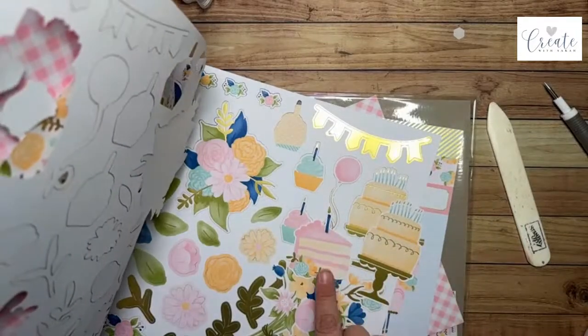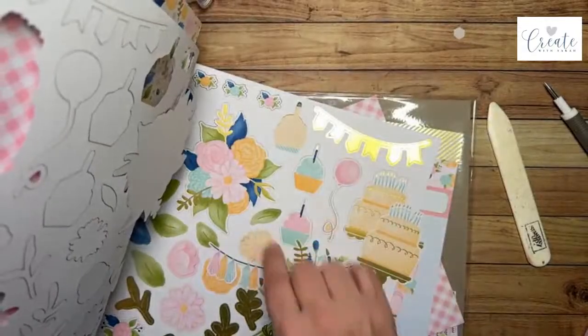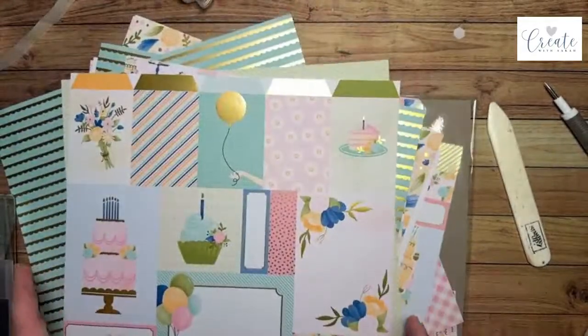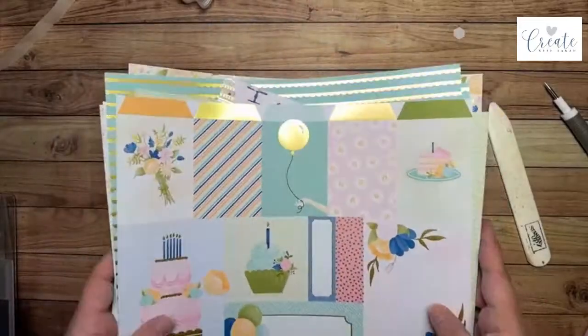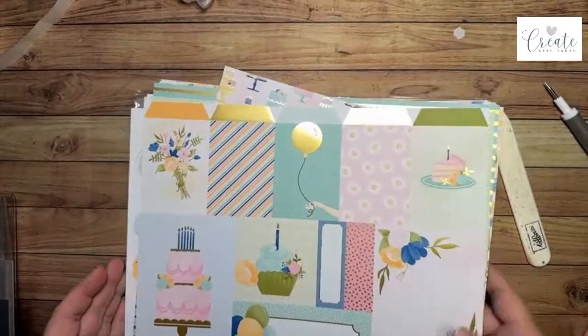I was going to use that, but I decided not to, so I punched it out and then decided against it. I was going to use part of that. So my card just kept evolving as I was making it. So this is something to look forward to in the upcoming catalog. If you're a scrapbooker, this is an awesome set.